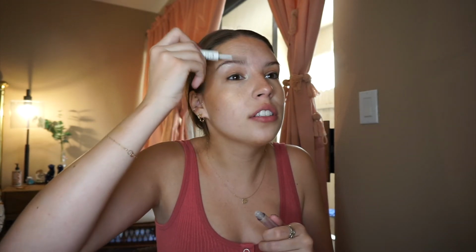Now I will take some clear brow gel. I like the e.l.f. one. It's only $2. It holds decently well. I know the hairspray trick works well, the wax works well, but I like the e.l.f. gel because it's easy to reapply if you need it later.